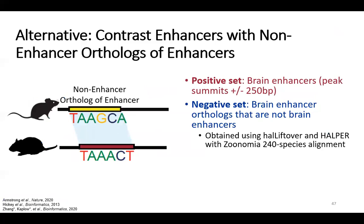And this was a negative set that was designed to specifically do what we wanted to do, and that is to predict whether a difference in DNA sequence between two species is going to lead to a difference in enhancer activity. So this negative set is what we call non-enhancer orthologs of enhancers. These are regions of the genome that are not brain enhancers, but the ortholog, the corresponding region in another species for which we have data, is a brain enhancer.